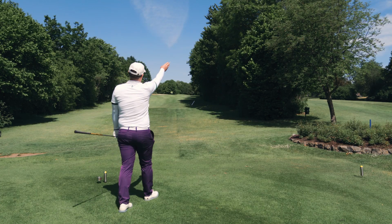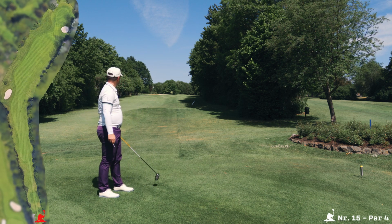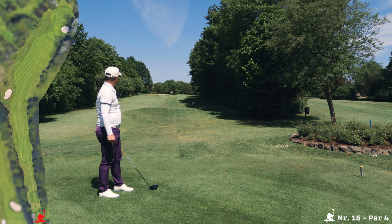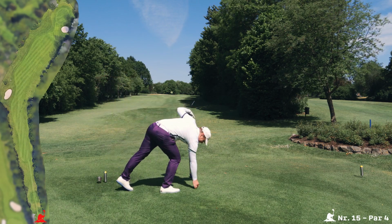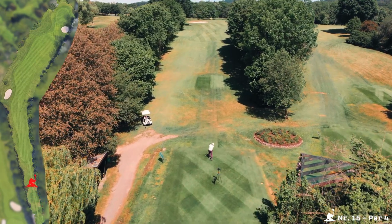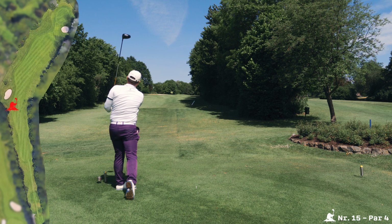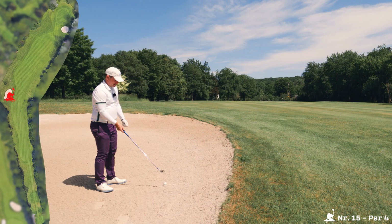Par 4, dogleg to the right. You see the bunker on the left, please avoid that if possible. But it's a very narrow hole, so I have really no good advice except try to stay in the fairway. Sit. Yes, it just rolled into the bunker.